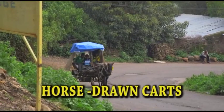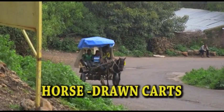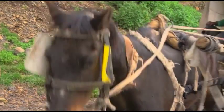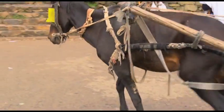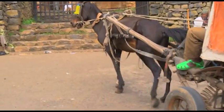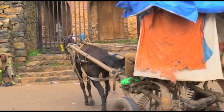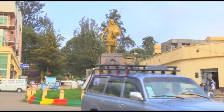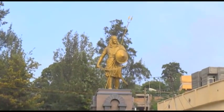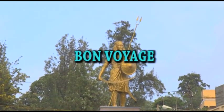Horse-drawn carts. Although gharries or horse-drawn carts are commonly used for transporting goods, having a taste of the few dedicated to tourists can be a pleasure ride. As you look forward to that trip to Ethiopia, be rest assured you can get around the cities without hurting your pockets. Bon voyage.